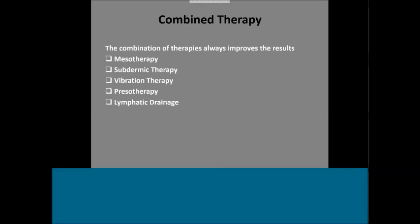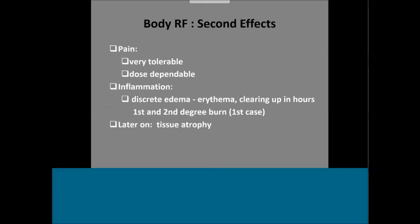Sometimes we combine this with mesotherapy, subdermic therapy, vibration therapy, pressure therapy, and lymphatic drainage. It depends on the vascular component and the edema of the patient. We can do a combination with these techniques too.